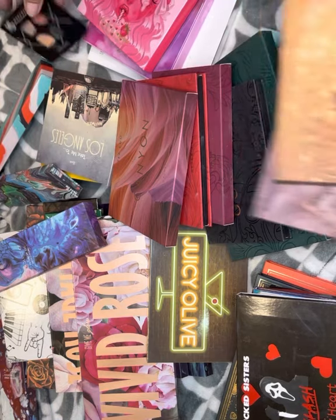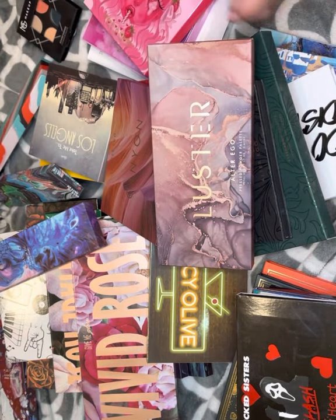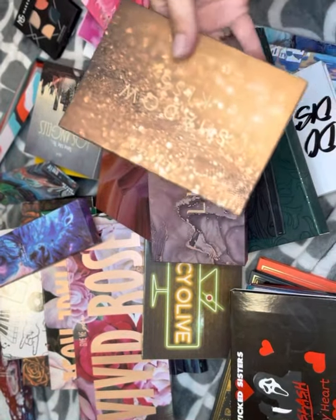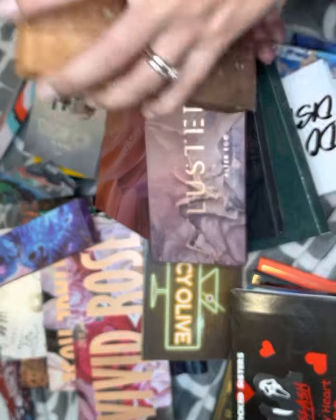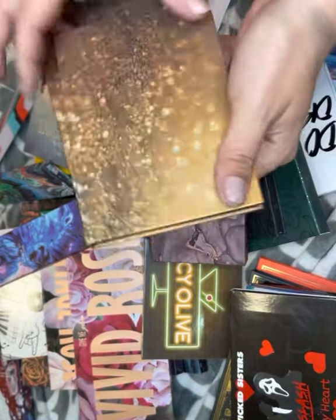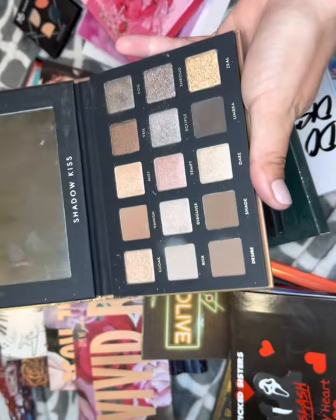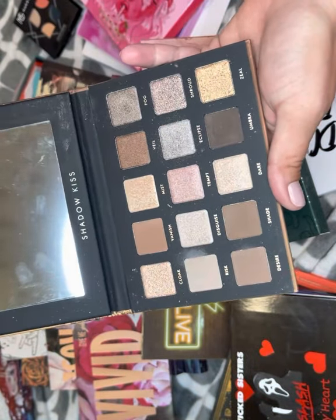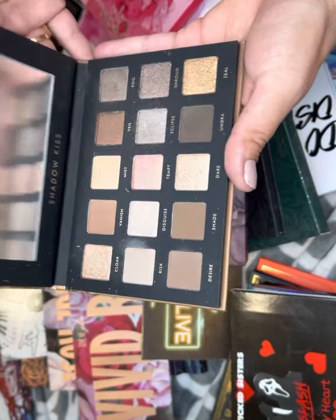These are my Alter Ego palettes. I just got these. I'm pretty sure, not 100%, so you can't quote me, but I'm pretty sure that Alter Ego is Bad Habit. So I guess I can get rid of the packaging. This is the dupe for the Glam palette. Like I said, I didn't want to pay that kind of money for the Glam palette, so I bought it.